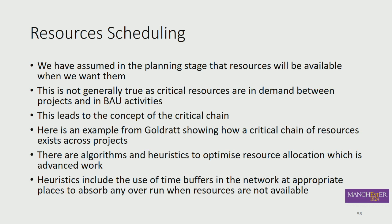And the way he solved that, Goldratt, was to talk about buffers. He placed buffers in different parts of his project plan. And there was an optimal way of doing that based on his theory. So he had something called resource buffers, where he put in his plan buffer time, which is some spare time in case your resource is delayed.